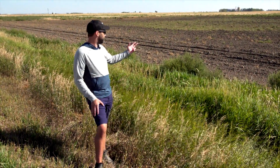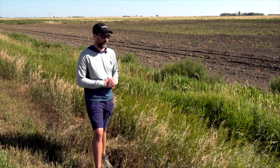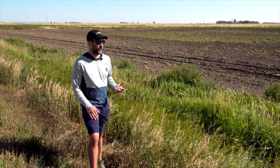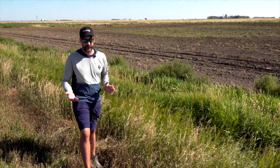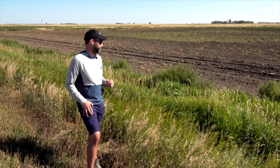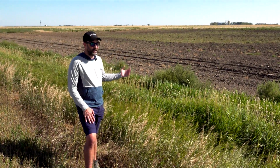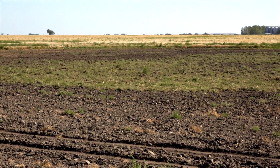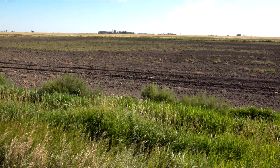Right here, this piece of the field is an area that is perpetually saline, year after year. Crops don't grow here, and kochia gets established here. So what we decided to do this year is try to establish a salt-tolerant forage crop here, so that we'd have some crop competition and maybe combat that kochia, give it something to compete against, so maybe it doesn't get established as much. As you can see, it really didn't work out very much this year, and so perhaps it's more saline than we expected, and these salt-tolerant forages didn't really establish.